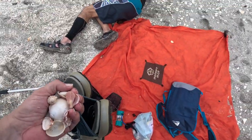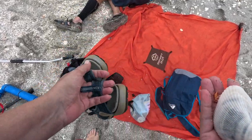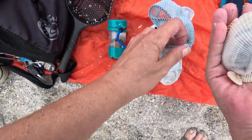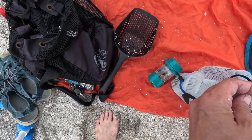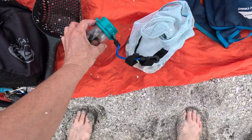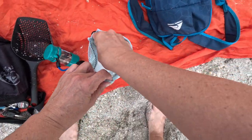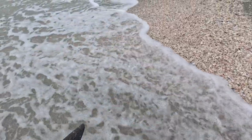I found another piece of zigzag flat, and a little baby fighting conch, too. Babe, do you want the other jar? Oh, okay. As I say, we got this white one, too. If the waves have been pushing anything in for us, kind of looks like it.